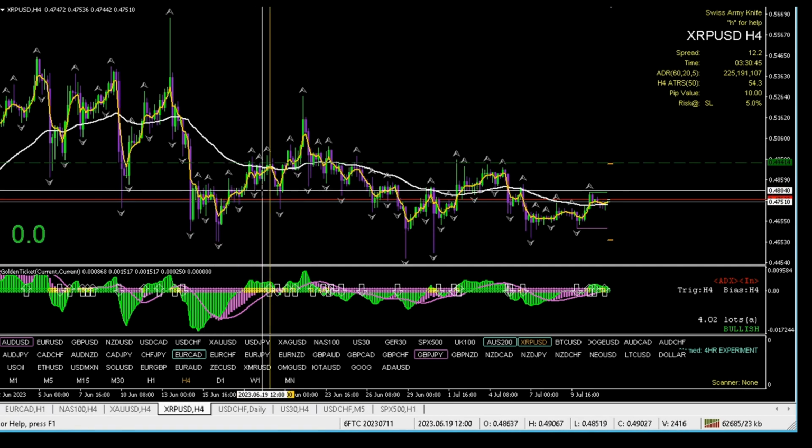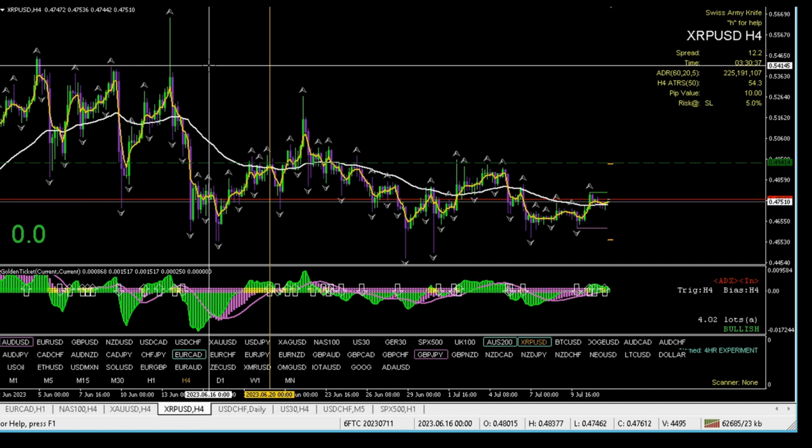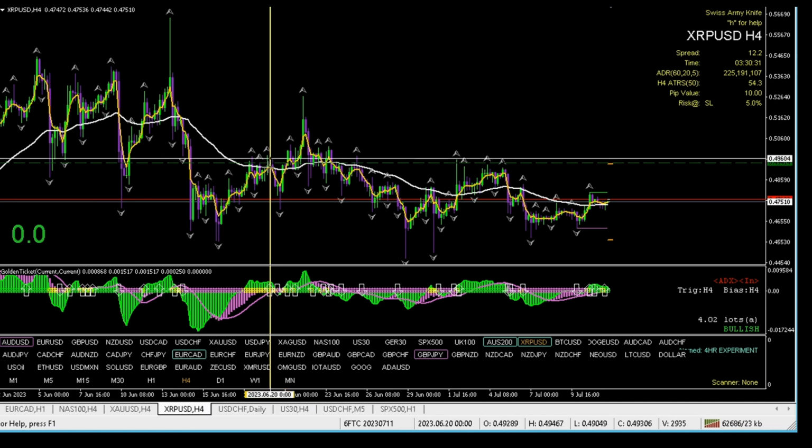But I need to define. So I'm looking at something like 3 to 4 fractals back. I'm looking at 4 to 5 fractals back. I'm looking at structure. How do I define that in a way that's duplicatable to every single person? If you have an opinion, weigh in. I do need to solidify that in the next couple of weeks.